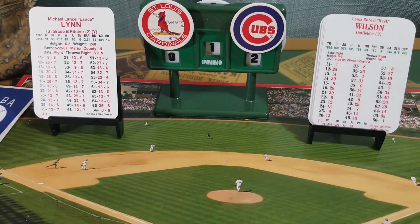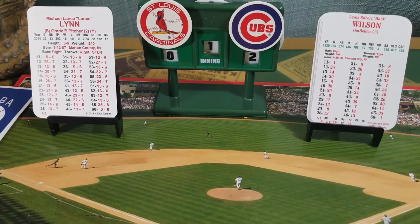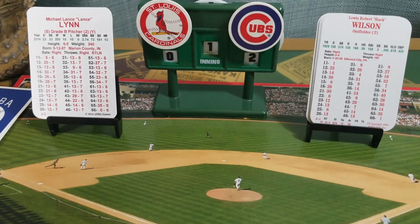Hack Wilson, another powerful hitter in this lineup. He's also very small in stature. He was 5'6". He weighed 190 pounds. He's the one player that you can actually say he hit his weight. At 5'6", in 1930, he hit 56 home runs. And at 190 pounds, he drove in 190 runs, which is still a record today for RBIs.